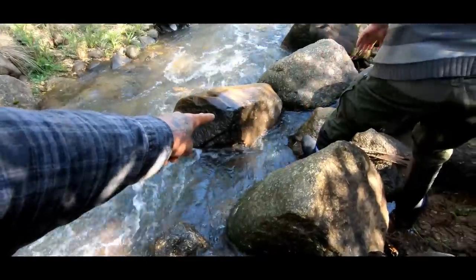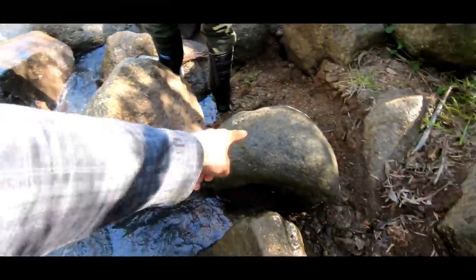Sometime later when we move that big thing, now we can roll that out of the way. 10 specks in your pan might not seem like very much, especially because it's considered to be ultra fine flour gold here, but that is about what you want to see in a pan. 10 specks per pan for me is enough to get the river sluice out.